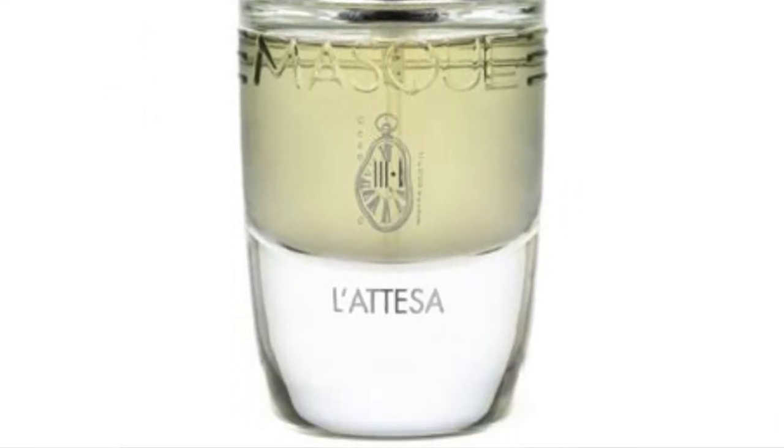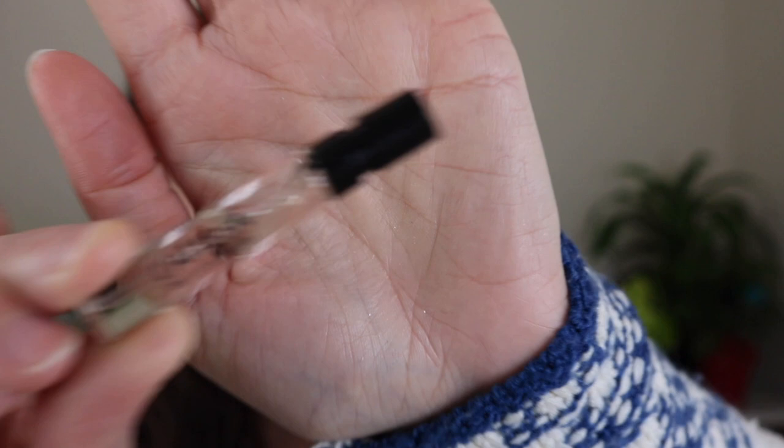Okay, next we have La Etza. Okay. Now. This is a straight up iris fragrance. This is a stunning iris fragrance. It's beautiful. It's powdery, but creamy and earthy smelling. It's a unique iris fragrance.